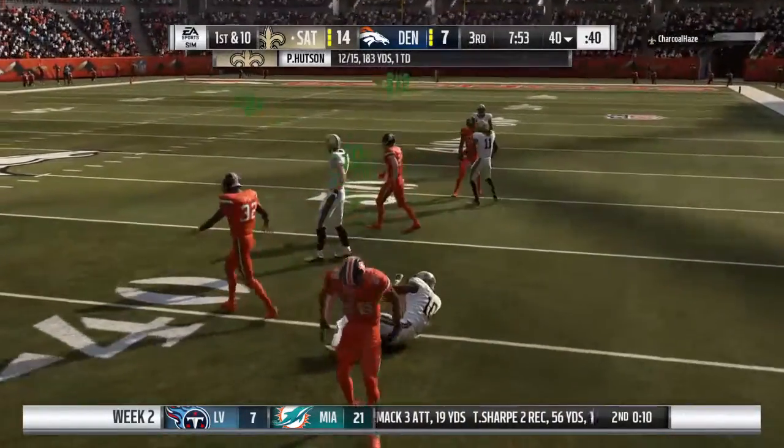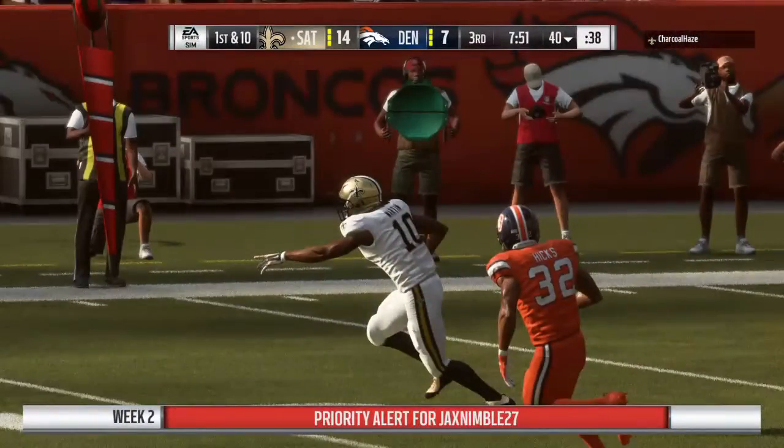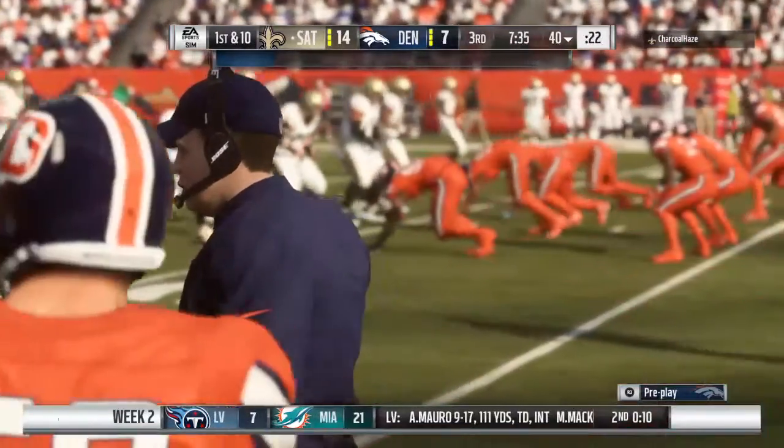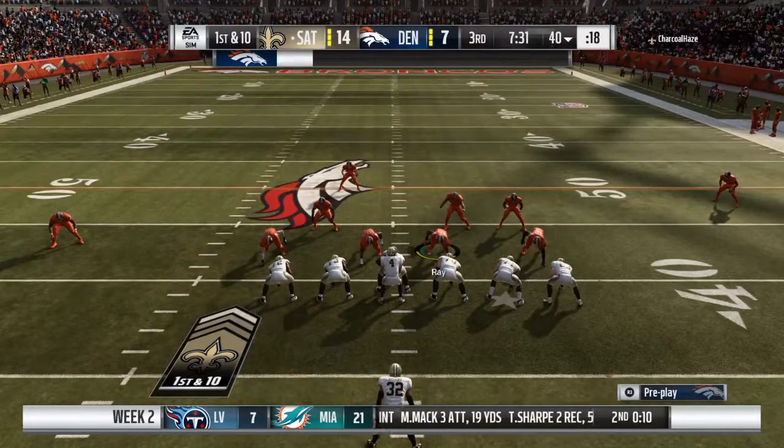And down he goes, but he takes it up to the 40. They may want to go back to that one. First play of the drive, good for 15 and a first down. Good throw, good catch, but I really like the route. The drag and being able to run away from defenders. Hard to stick with them for that long.